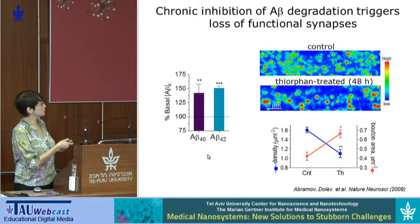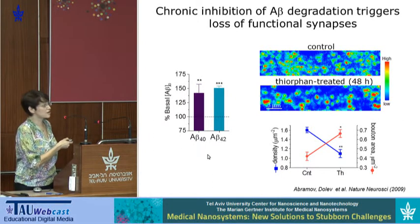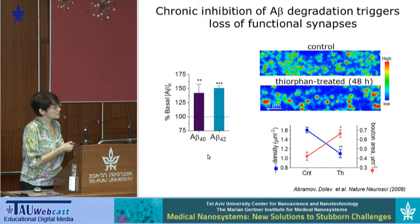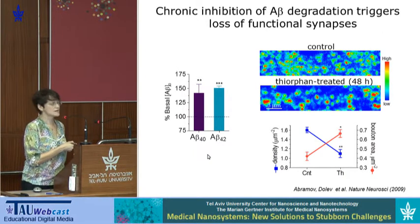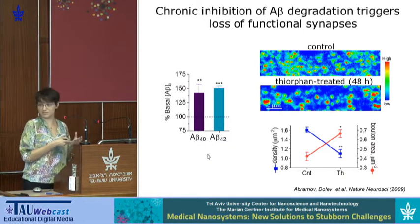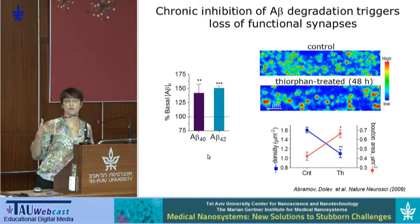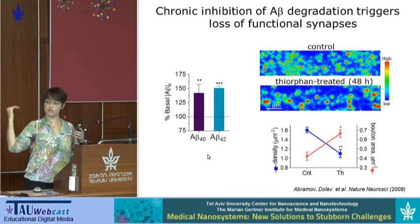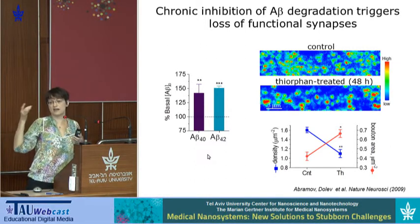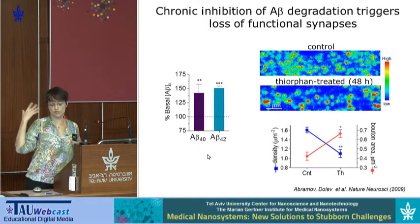So you can look at this picture, and we counted functional synapses using FM dyes, and you can see that after 2 days of accumulation of amyloid beta, synaptic loss was prominent, but you also can see that the remaining synapses have been increased. What does this mean? We interpreted it as a homeostatic mechanism. So we lose our synapses, but in order to maintain brain activity, the remaining synapses are increased, but we still lose the capability to react to high-frequency brain stimulation and to memorize.